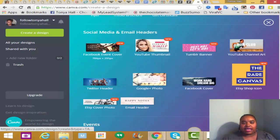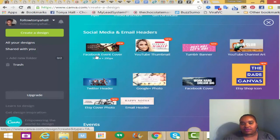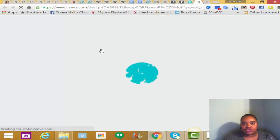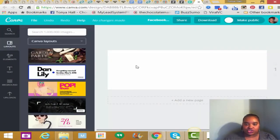So now they have two different types of covers, and I want to go over the two different types of covers that they have here. They have Facebook event cover and then Facebook cover. So I want to show you real quickly what the difference is. I just clicked Facebook event cover, and this is just a straight page across, and you notice that it does not have the picture box here. So if you're planning an event, that would be the one to use.